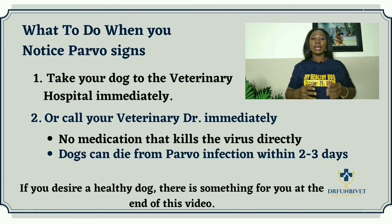When you notice that your dog is showing signs of parvovirus infection, for example, bloody diarrhea, vomiting, the thing you need to do is to take your dog to your vet immediately. This is because parvovirus does not have a cure and it can kill your dog within 2 to 3 days. What your vet will do is to give your dog aggressive supportive treatment to keep your dog alive till its immune system fights off the virus by itself.